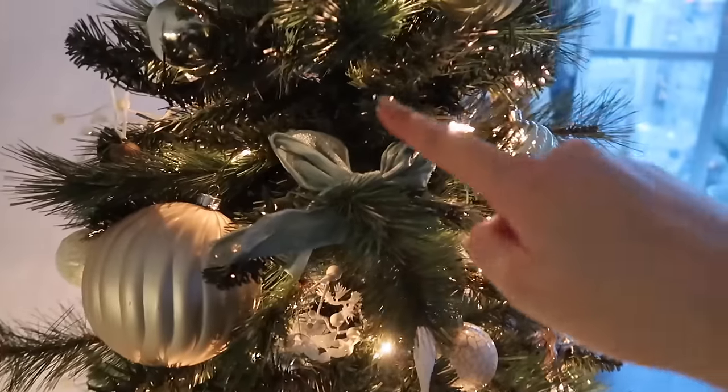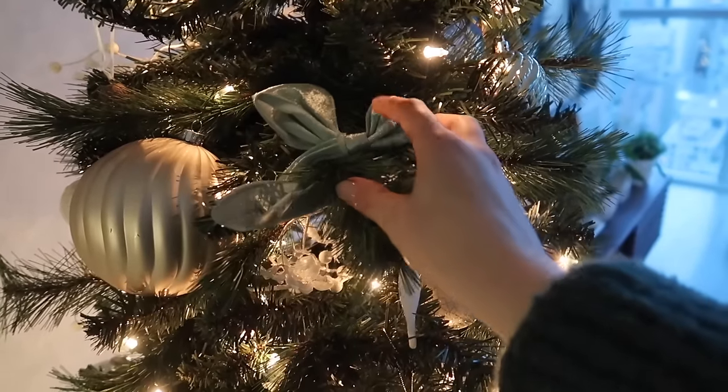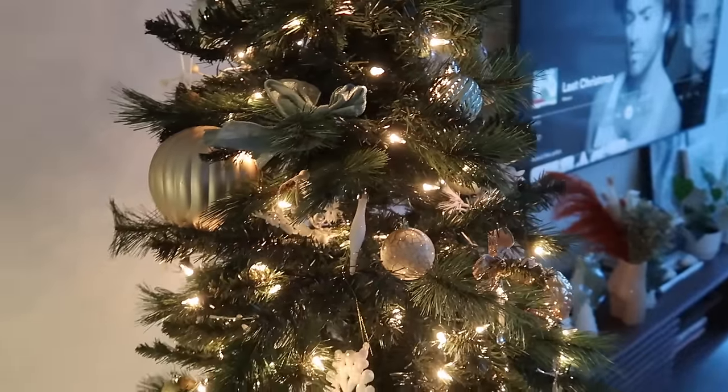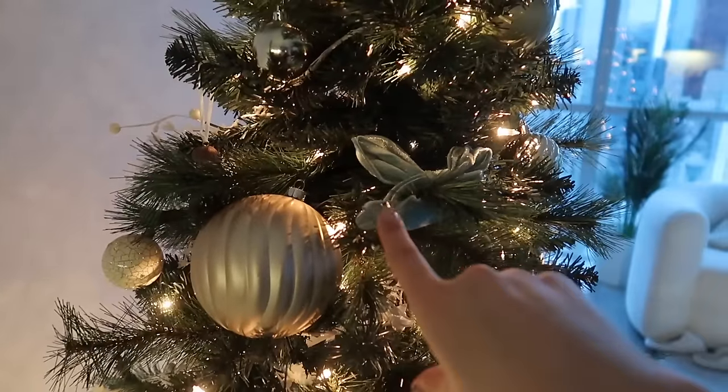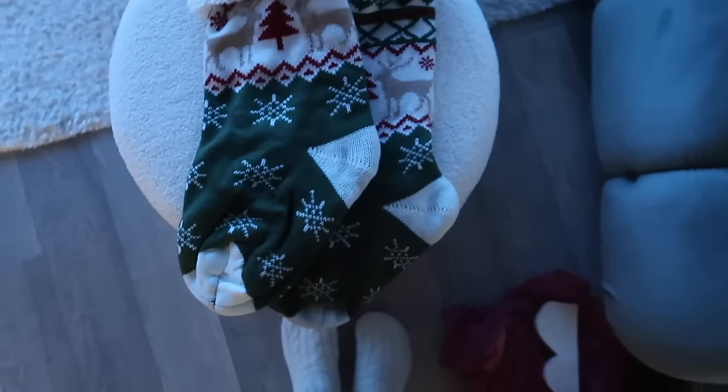I think that the little turquoise bows go so well with my chair and my furniture. And I'm honestly just so happy with how everything turned out. The only thing that I haven't put out yet is my stockings.